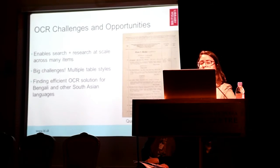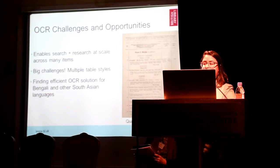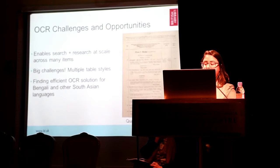So OCR, optical character recognition, will enable search and research at scale across many items, but there are big challenges. This picture that you can see is one of the quarterly lists, but it's in a table, and in order to make that searchable, we need to work with an XML ALTO file to make sure that you can find things through the collection. Another challenge is finding an efficient OCR solution for Bengali. We haven't got there yet, but we're trying to work with Google and other partners.